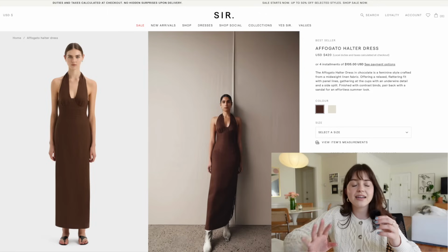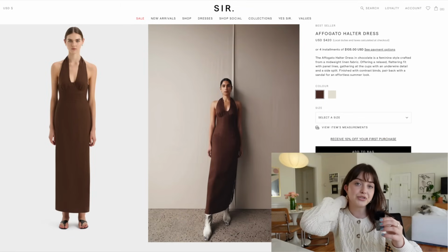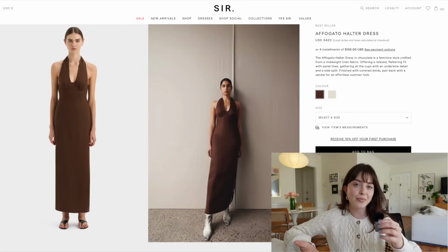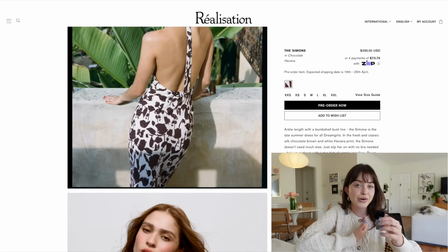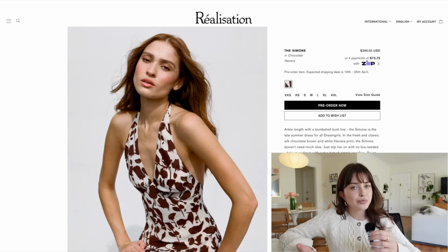I like the look of a halter and the feel of a halter as someone with a larger chest. Everyone has their different opinions, but if it's not too tight around your neck, it can be very supportive and very flattering, I feel. And if it's floor length, it's not going to be showing too much skin.